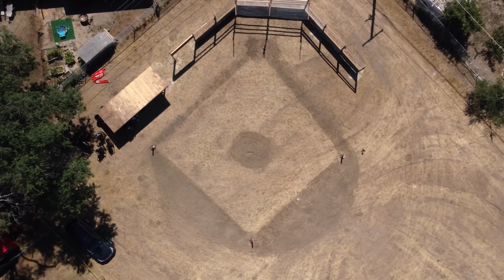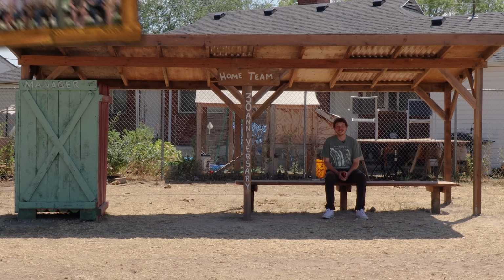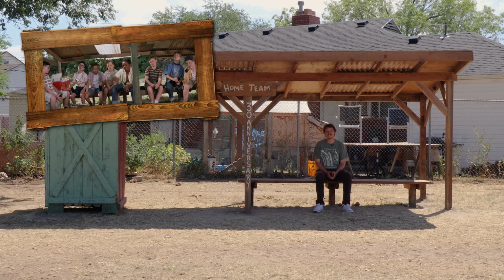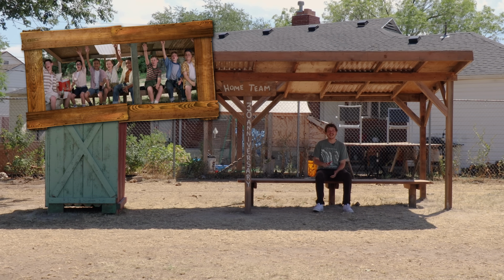Right here is a replica dugout put here for the event. It's about in the right spot. This is where they had the hottest day of the summer. This is the scene where they decide to go to the pool because Benny's the only one that wants to play. And there's a line in this scene.